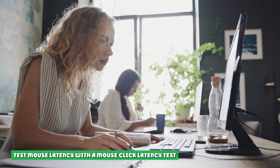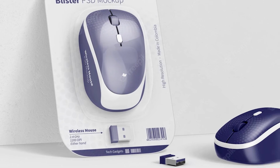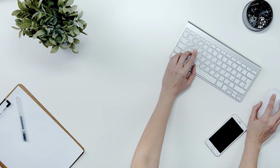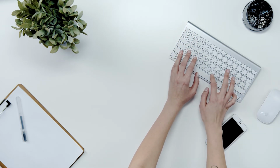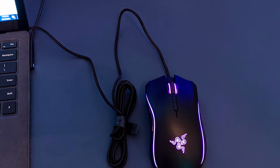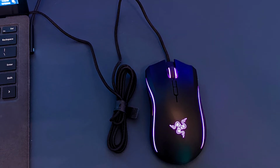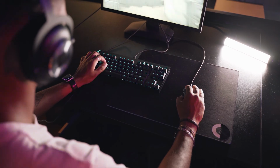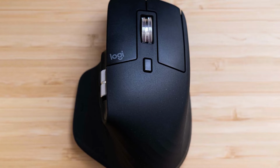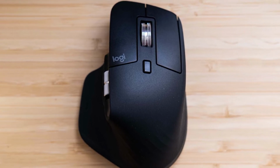Test mouse latency with a mouse click latency test. To test your mouse click latency, you can use something like NVIDIA's Latency Display Analysis Tool, LDAT, or hook up an LED to your mouse switch and point a high-speed camera at it to measure the frames between a mouse press and the on-screen game action. Alternatively, if you have a G-Sync monitor that supports it, you can use its built-in NVIDIA Reflex Latency Analyzer. However, while the results of these tests are useful for benchmark comparisons between different mice, to decide which of two gaming mice to purchase, for example, they're not usually necessary for the average PC gamer at home. Comparing online benchmarks should suffice.